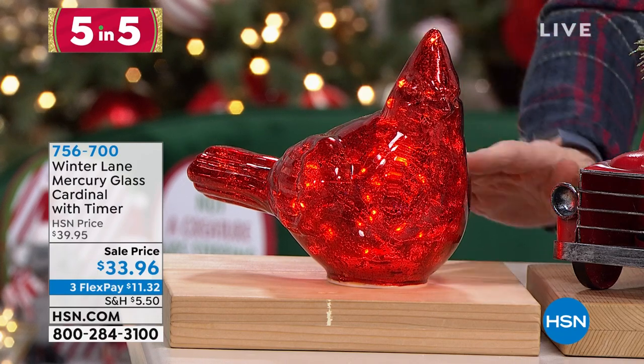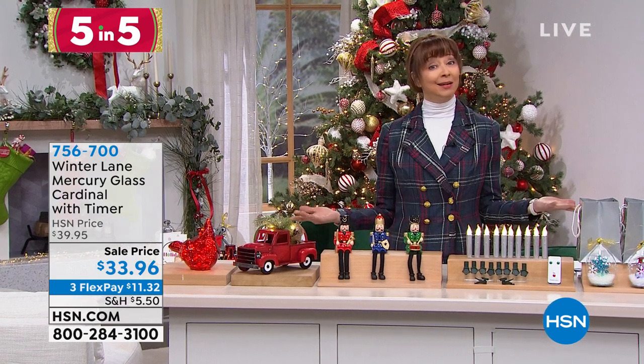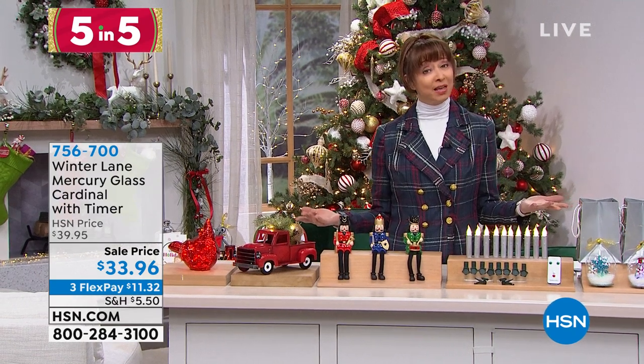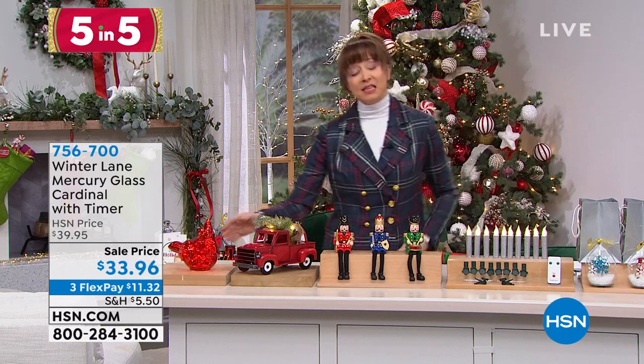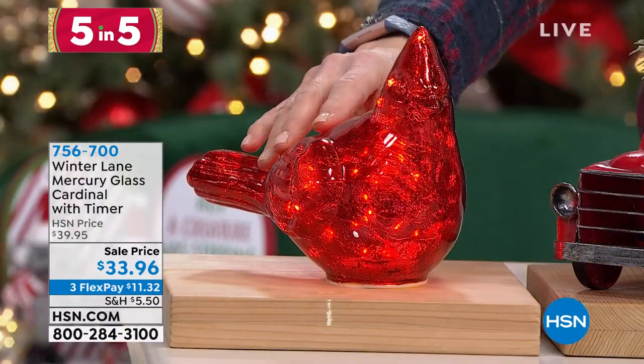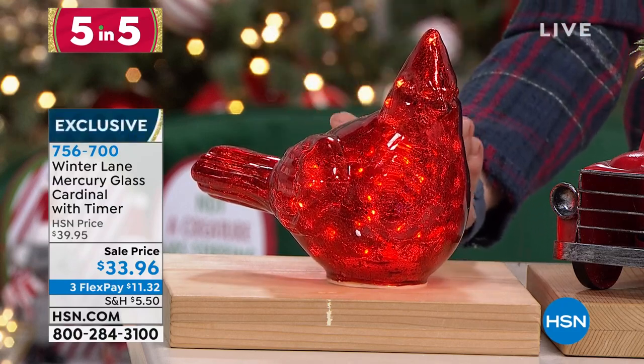And then I wanna start a cardinal Christmas, a tradition in my household as well, whether it evokes that spirit of someone who maybe is looking up for you and taking care of you from the heavens. Cardinals have just such a special place in our heart. This is mercury glass. It is glass, which I think is amazing. And then it is illuminated from within.